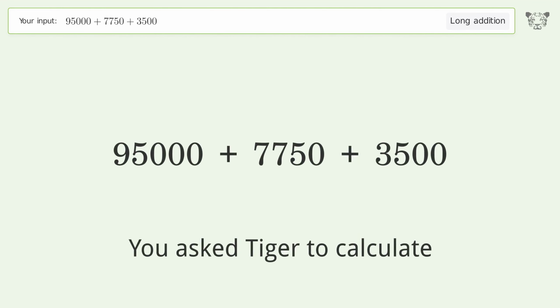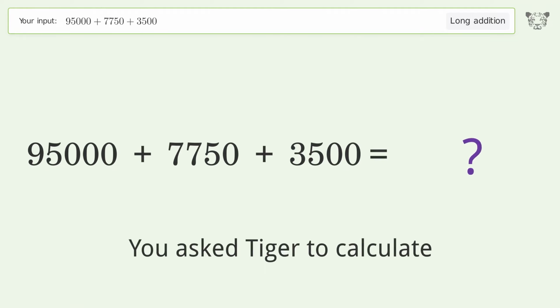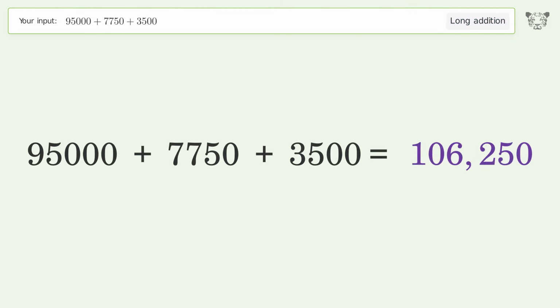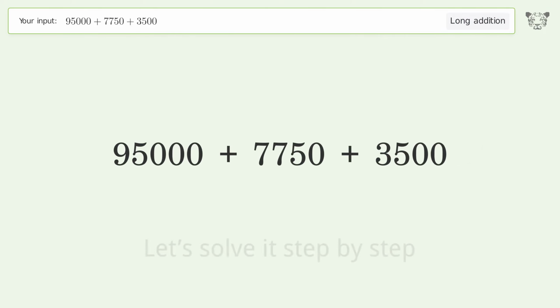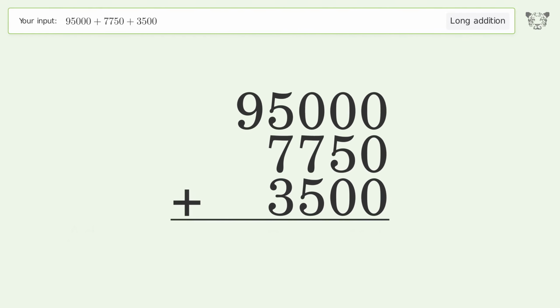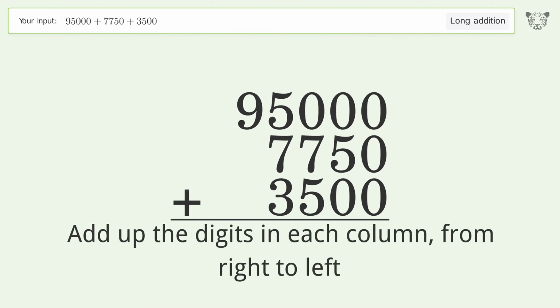You ask Tiger to calculate. This deals with long addition. The final result is 106,250. Let's solve it step by step. Rewrite the numbers from top to bottom, aligned by their place values. Add up the digits in each column, from right to left.